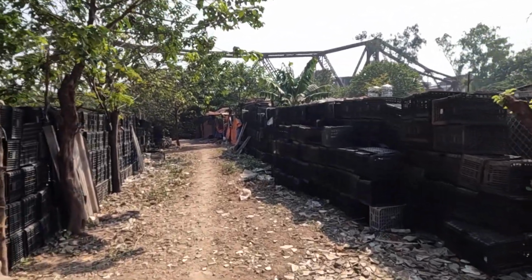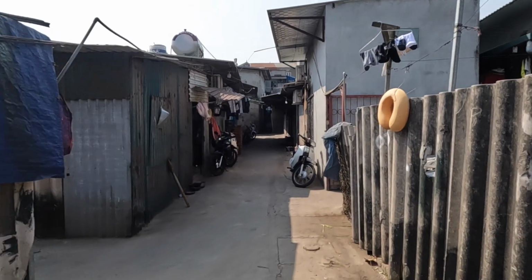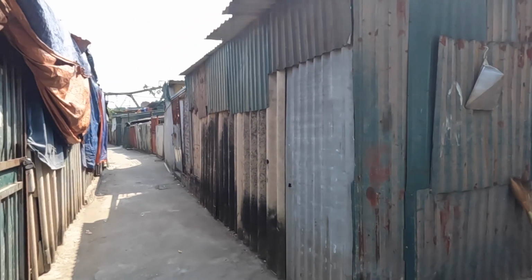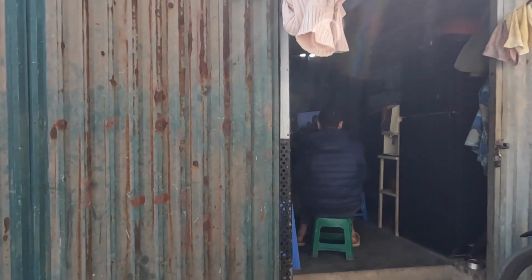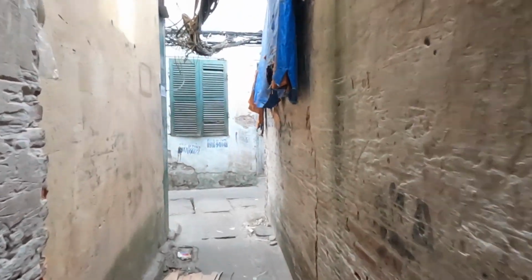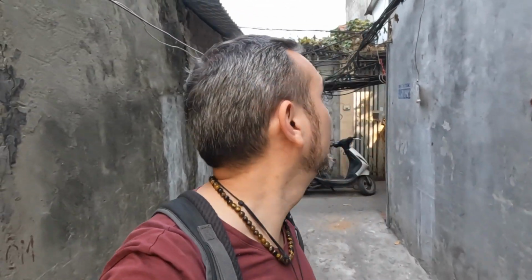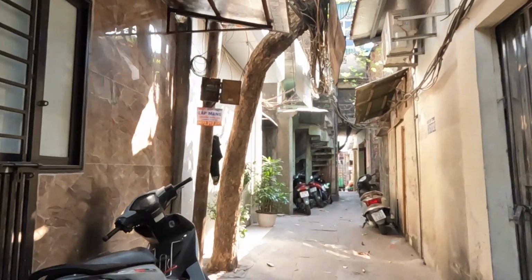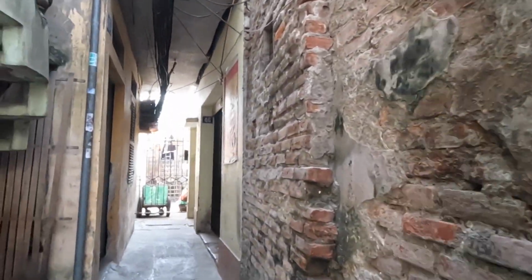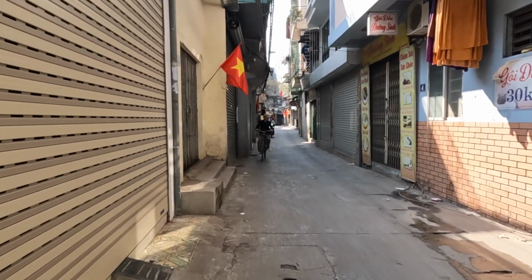I'm in the shanties now, full of junkyard dogs. What have I gotten myself into? Oh yeah. Okay, I'm not going that way. Okay, now we're proper lost. Well, I'm in a labyrinth. How do I get out of here? Not that way. Oh, I found the exit. Now I have to find my way to that bridge.